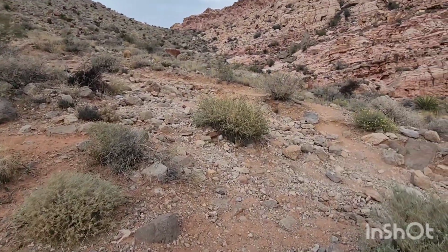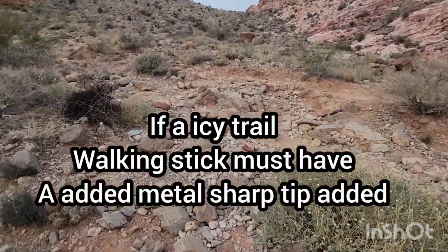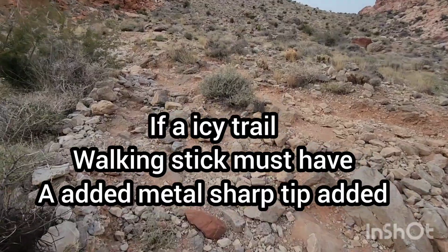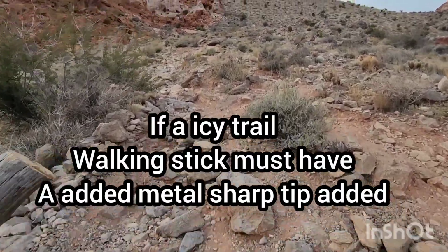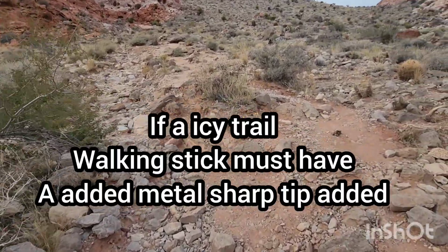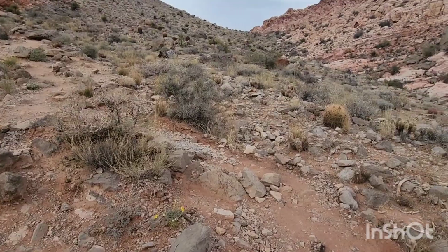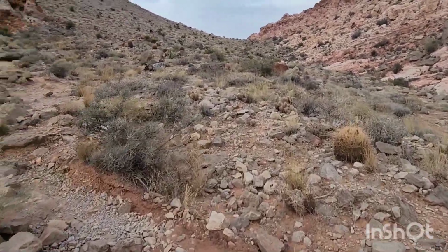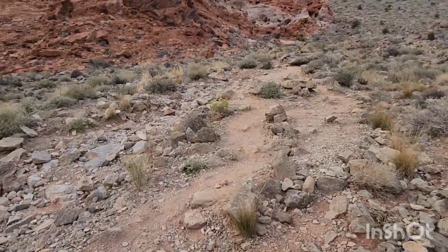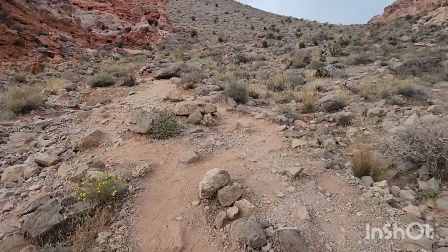I think the trail goes this way. It's so hard to follow the trail anymore because it's so washed out. Maybe it went the other way. This looks a little rougher. Oh my gosh. Whew. Gotta keep your breath. That's for sure. And this is only maybe 5,000 feet.